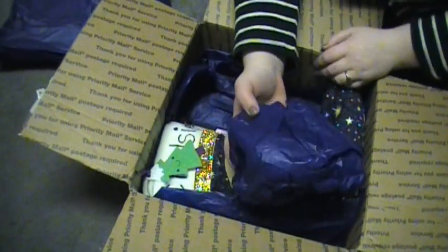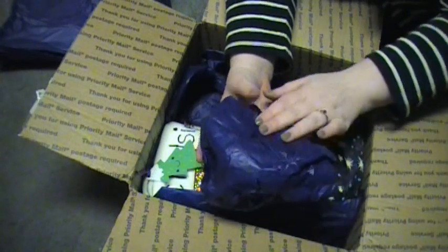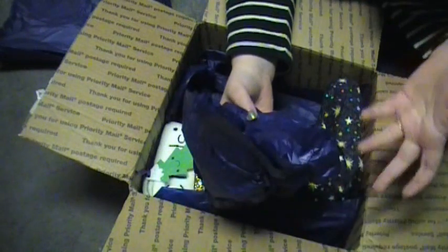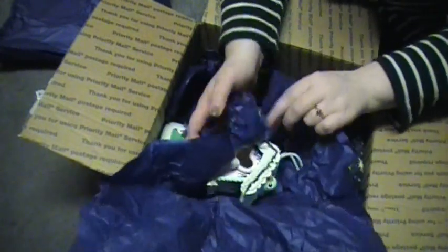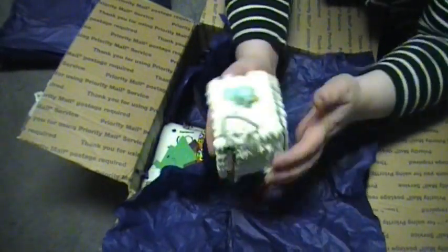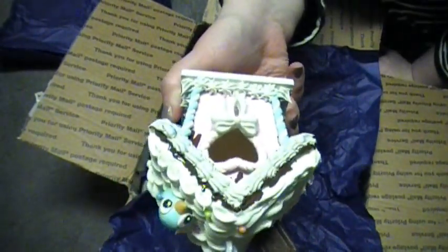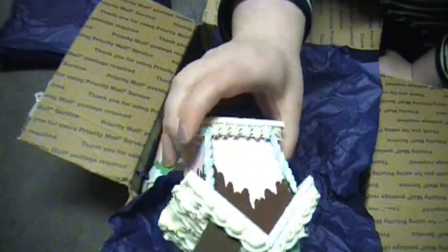You guys, this looks navy on camera, but in real life, it's this really pretty dark purpley blue. It's gorgeous, and that's why it reminded me of the series. It's kind of got an iridescent sheen to it, too. Oh my goodness! It's so cute! So this is the birdhouse she decorated last year, I think. And it is so cute!